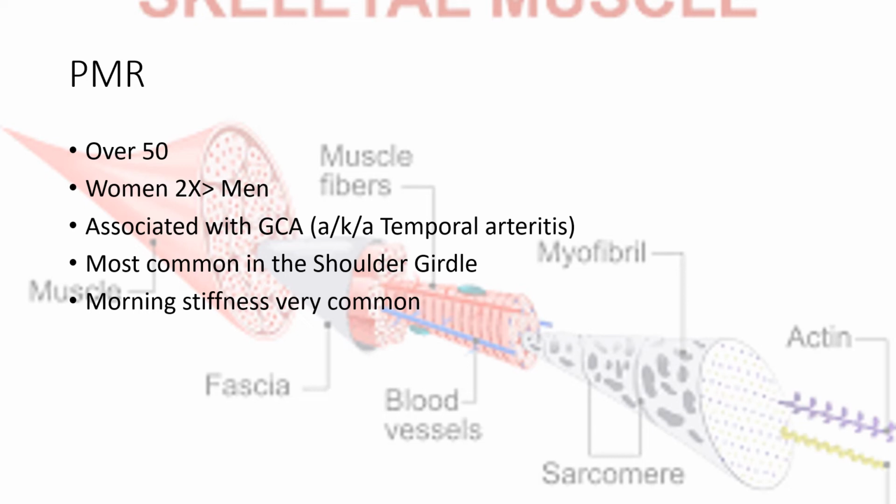You do have to worry that they might have giant cell arteritis, because there is probably a 10% crossover. We also call that temporal arteritis, so if they have a lot of tenderness over their temporal arteries, or if they're having a lot of headaches, the thing you worry about with temporal arteritis is it can progress to blindness if it affects the arteries that go to the eyes, so that we do worry about that. With that, you're going to use higher doses of steroids, but you do try to pay attention.